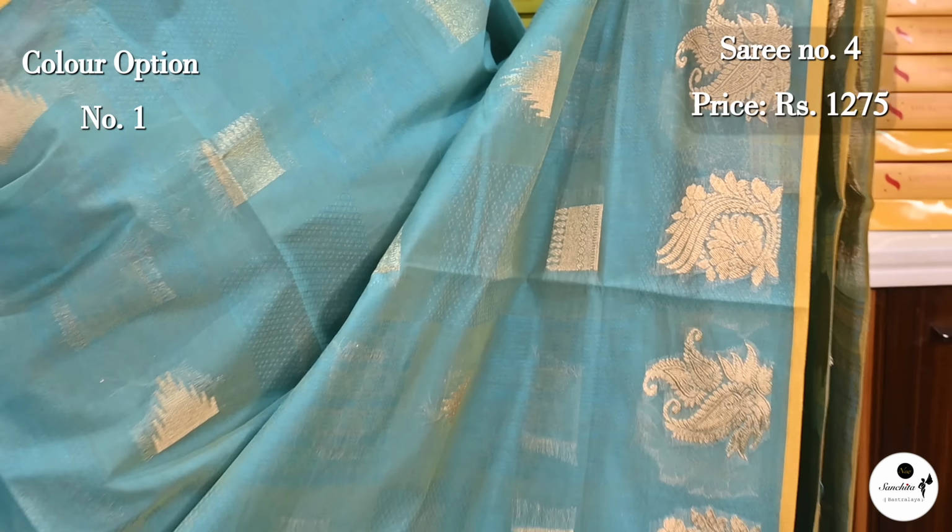Rich pallu with gold saree work. Contrast blouse piece with resham embossed design. Dual toned color crossing in orange and yellow. Bright shining gorgeous pallu. Here's the blouse piece in contrast.